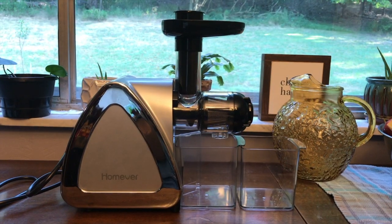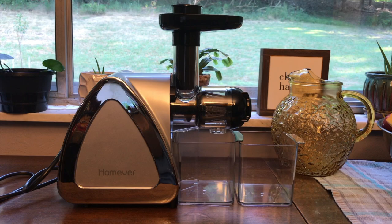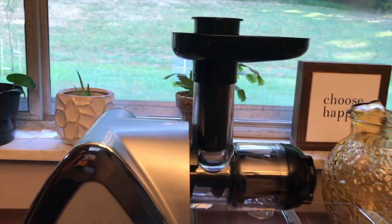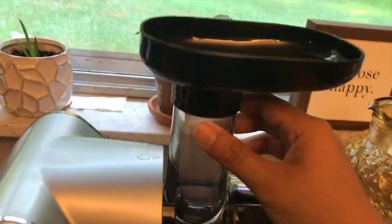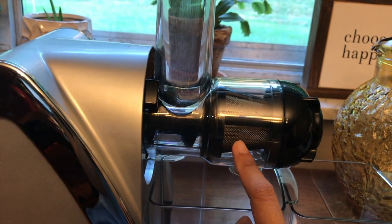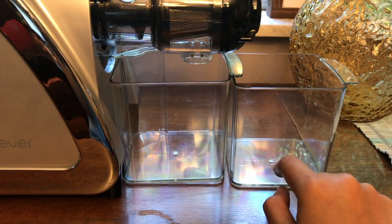And this is the juicer I am talking about. I got it as a Mother's Day gift from Levi and I really love it. This is how it works. You take this off and then you put fruit in the tube right here and it's gonna grind and get the juice out, and it comes out right here, and all the pulp will come out and drop in this bowl.